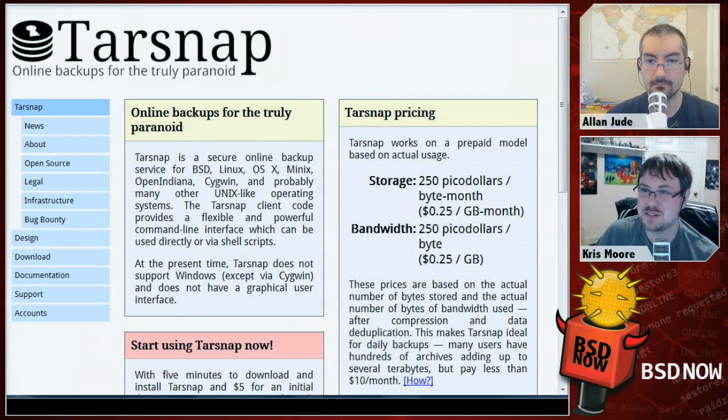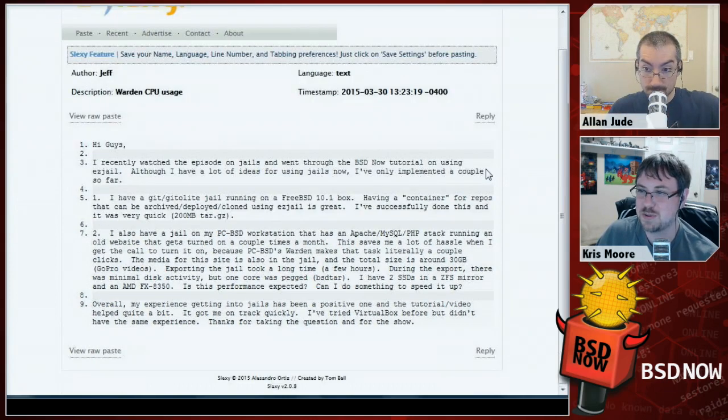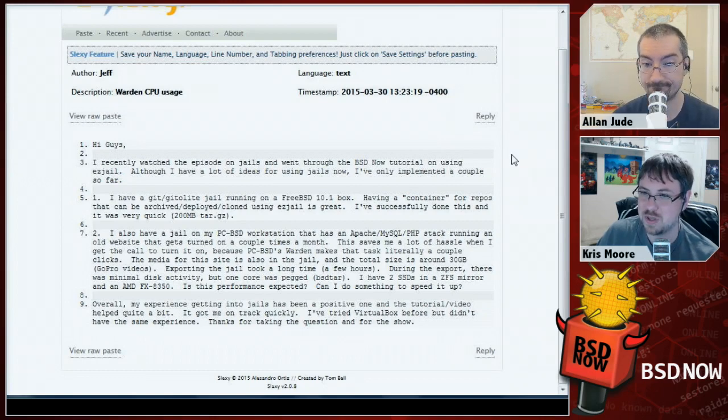Okay, so our first question this week we have from Jeff, who's asking about Warden CPU usage. And he says, hey guys, I recently watched an episode on jails and went through the BSD Now tutorial on using EasyJail. Although I have a lot of ideas for using jails now, I've only implemented a couple so far. Number one, I have a Gitolite jail running on a FreeBSD 10.1 box. Having a container for repos that can be archived and deployed and cloned using EasyJail is great. I've successfully done this and it was very quick, about a 200 megabyte tar.gz. I also have a jail on my PCBSD workstation that has an Apache, MySQL, PHP stack running an old website that gets turned on a couple times a month.